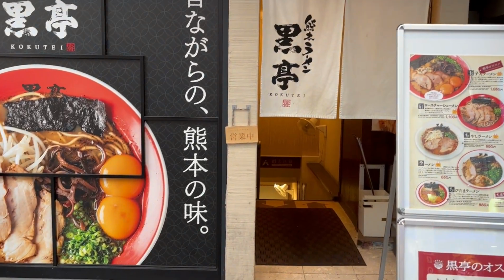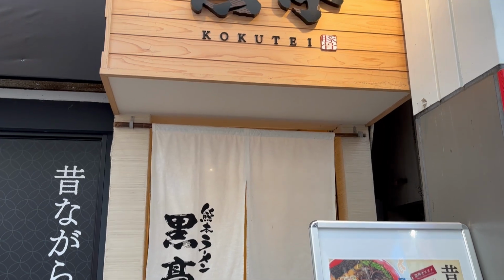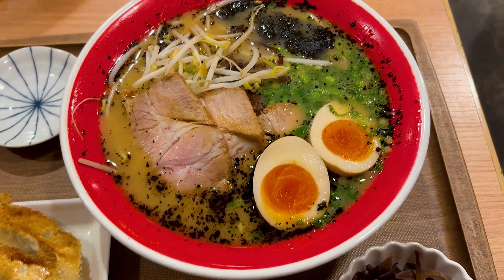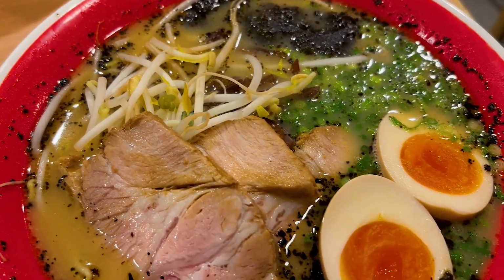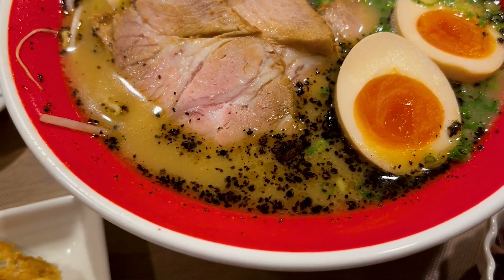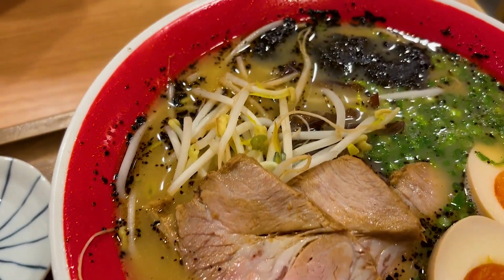I found this ramen shop called Kokute, and it is one of Kumamoto's franchise ramen shops. This is a Kumamoto style ramen, and you guys can't really see the noodles just yet, but what separates Kumamoto ramen is the thin noodles. And another thing I noticed is the black garlic oil, which I haven't really seen in a while, and the woodier mushrooms, which I really enjoy.